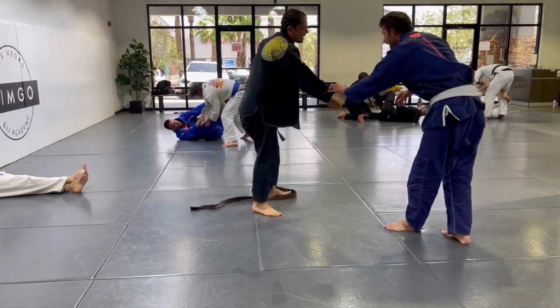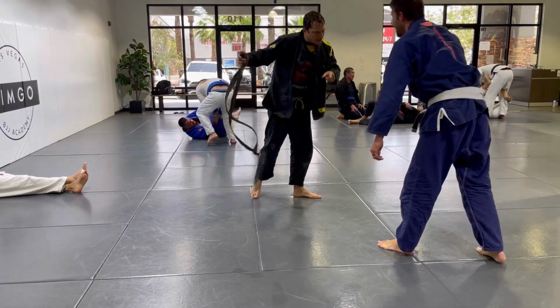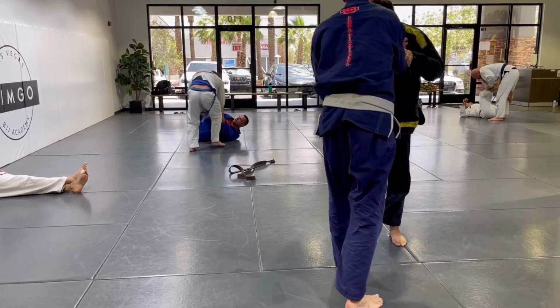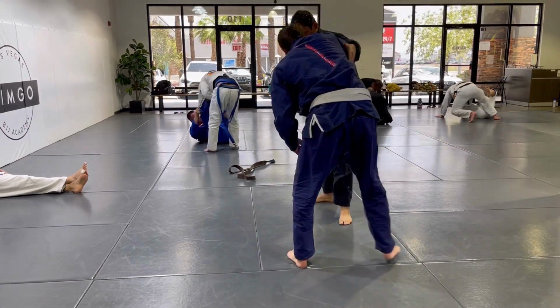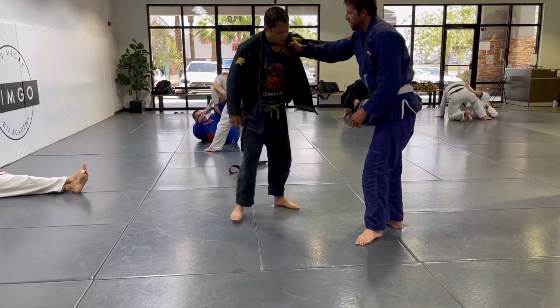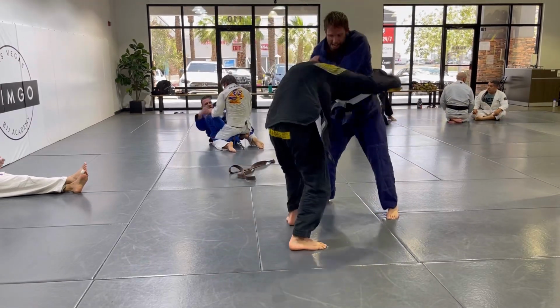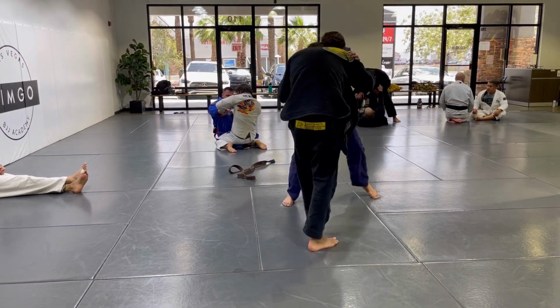We reset back on our feet for round 3. This is going to be a long 7 minutes, guys. Not really sure. Nothing I can do against Josh here. Don't want to shoot in for a single leg because I know I'll get guillotined right away. If I pull guard, he's going to pass right away. So dance around on the feet for a little bit here. Trying to just figure out a way.